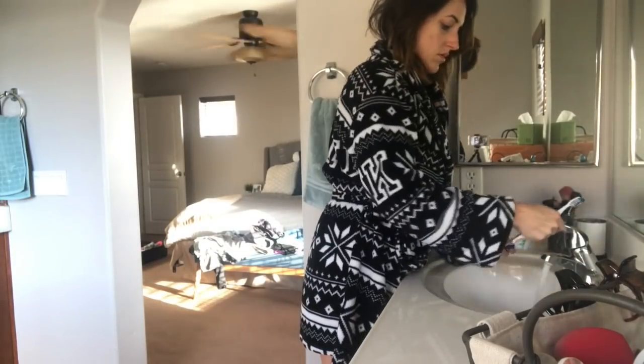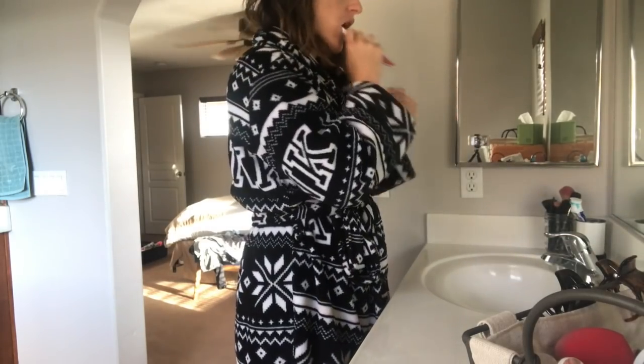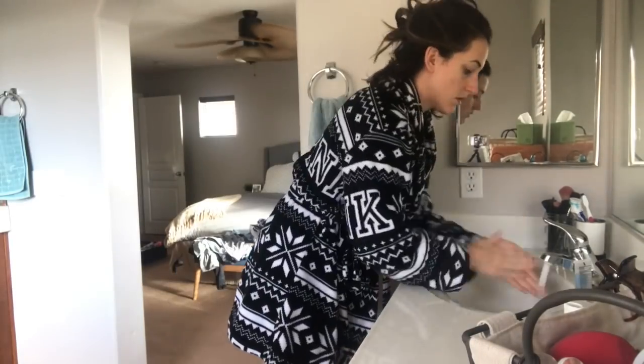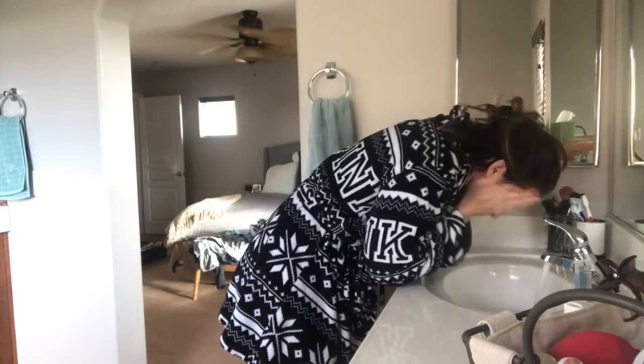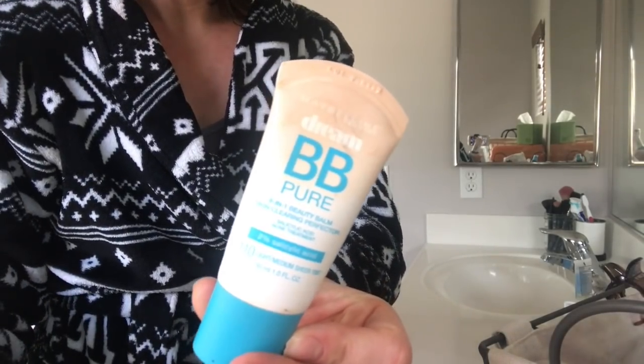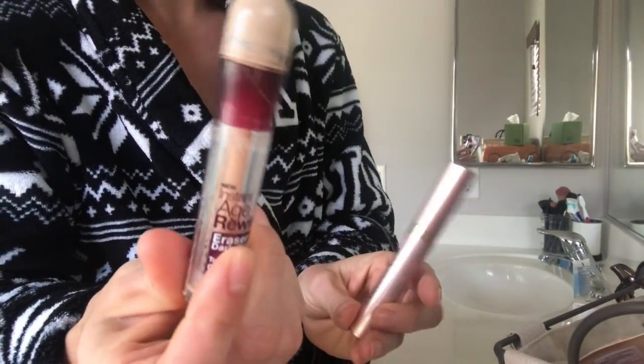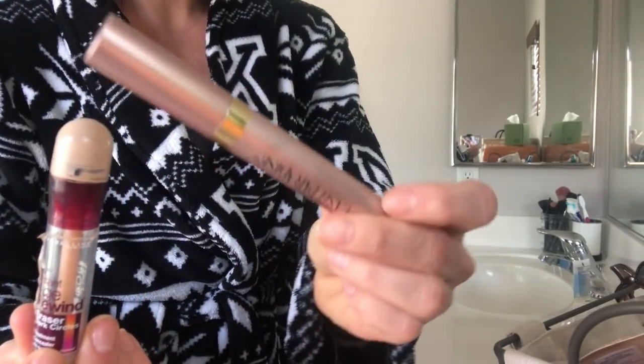Next up, I get myself ready. I was going very low maintenance this morning. I brushed my teeth, washed my face. I was going to the gym, so I definitely was not getting ready, but I always wash my face, brush my teeth, and then here are some of the things that I put on my face just so I don't walk around scaring people. A little concealer, a little mascara, and I'm good to go.